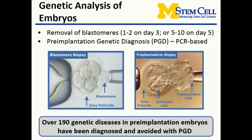This just emphasizes the issue of genetic analysis of embryos. It can be done either on day 3 or on day 5, where just a few cells are taken from the embryo. It doesn't harm the embryo. The embryos can then be frozen, the genetics of each embryo assessed, and there are over 200, and that is continually increasing, number of diseases that are tested for in human embryos by this procedure called pre-implantation genetic diagnosis.